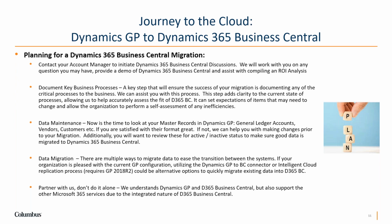Some of the other things to think about would be documenting key business processes. This doesn't have to be extremely detailed. I think documenting standard operating procedures or your processes is always a good idea. It would definitely help with transitioning into Business Central. So I think talking with your team and just getting clarity on what their current processes are is always an advantage when migrating.